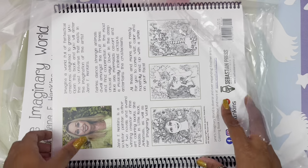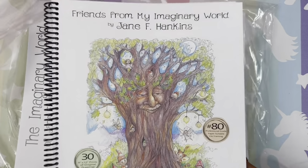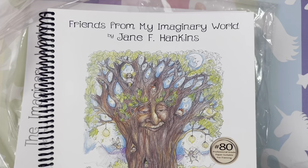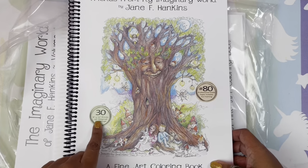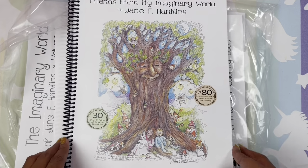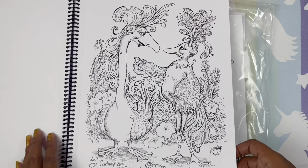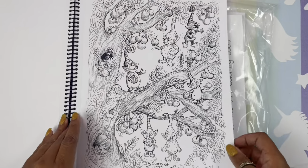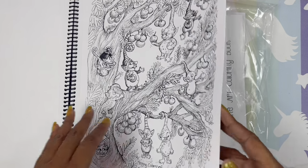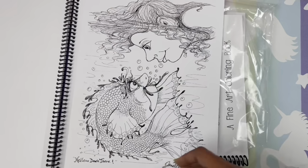And this is the books. I don't remember what books I purchased. This is Friends from My Imaginary World. This is 9x12, 30 different illustrations. The paper is great. Really, really nice. Just very fun, whimsical, really cool. All right, that's the first one.